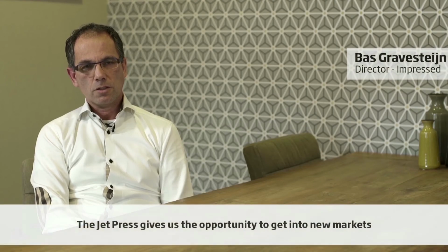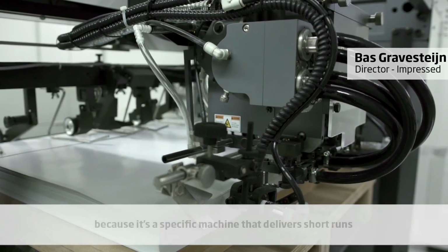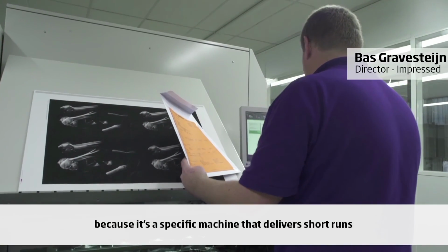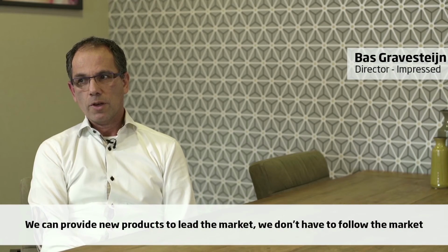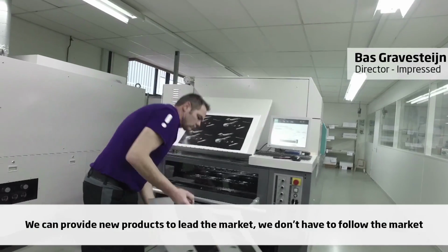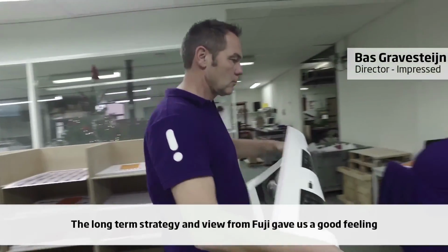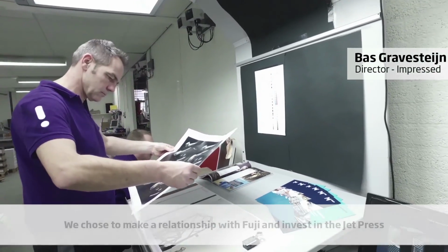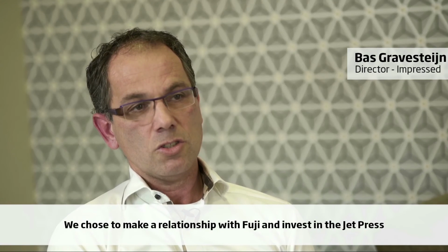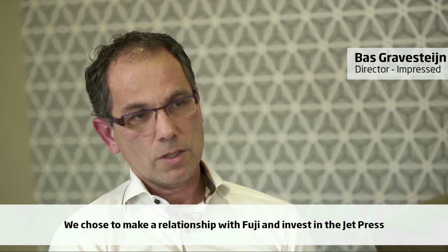The JetPress gives us the opportunity to get into new markets because it's a specific machine that delivers short runs, so we can think and provide new products to lead the market. We don't have to follow the market. The long-term strategy and long-term view from Fuji give us a good feeling, so we chose to make a relationship with Fuji and invest in the JetPress.